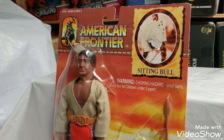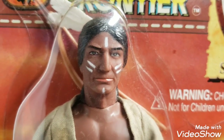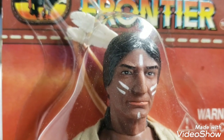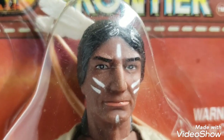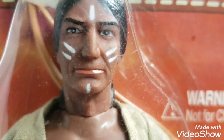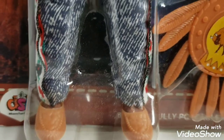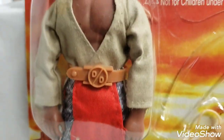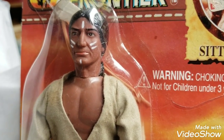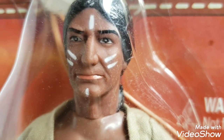Guys, we hope everybody's having a fantastic day. We're hanging out here in the museum and we're checking out our American Frontier 8-inch action figure, Sitting Bull, from Diversified Specialists Incorporated. This is a figure that I picked up from super collector Scott Brown at the 2019 MEGO meet in beautiful Columbus, Ohio, a few weeks ago.